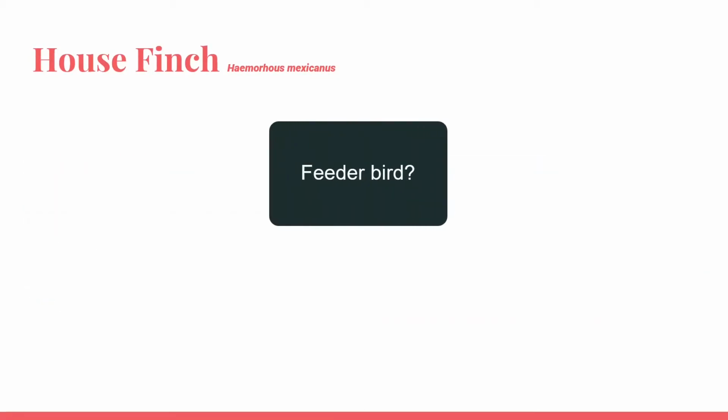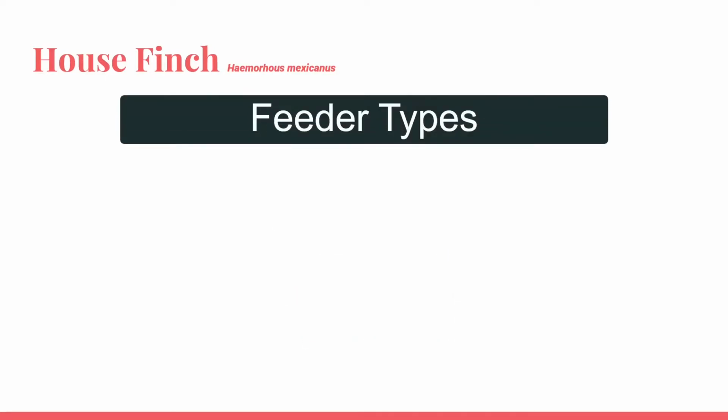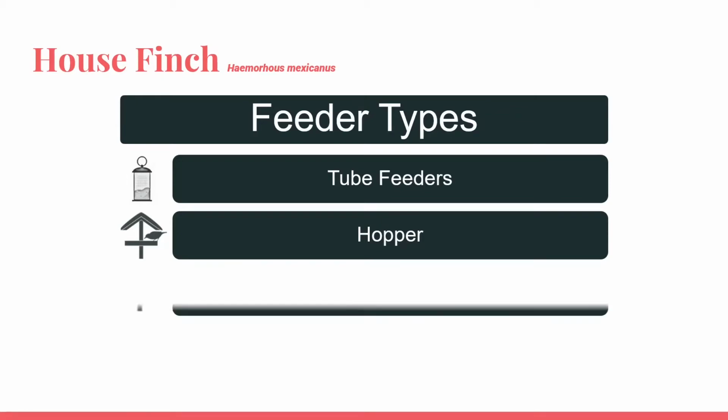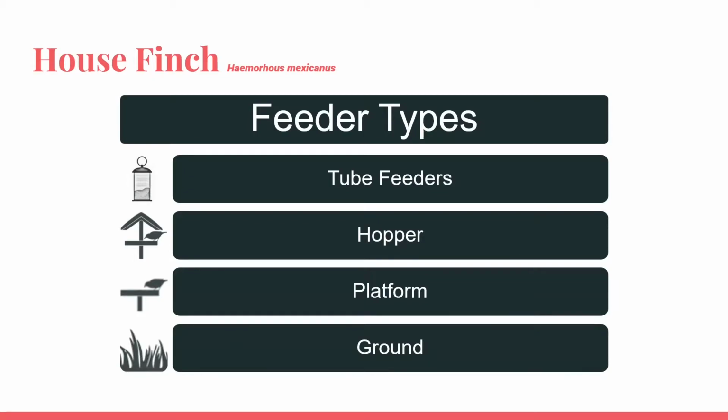House finches are definitely feeder birds. In fact, in the eastern United States, house finches get most of their diet from bird feeders. It is pretty easy to attract house finches to your feeders. If you would like to attract this bird, the best feeders for house finches are tube feeders, both large and small, large hopper feeders, and platform feeders. They will also eat fallen seeds on the ground. Best food for them is black oil sunflower seeds, hulled sunflower seeds, safflower, and Niger seeds.